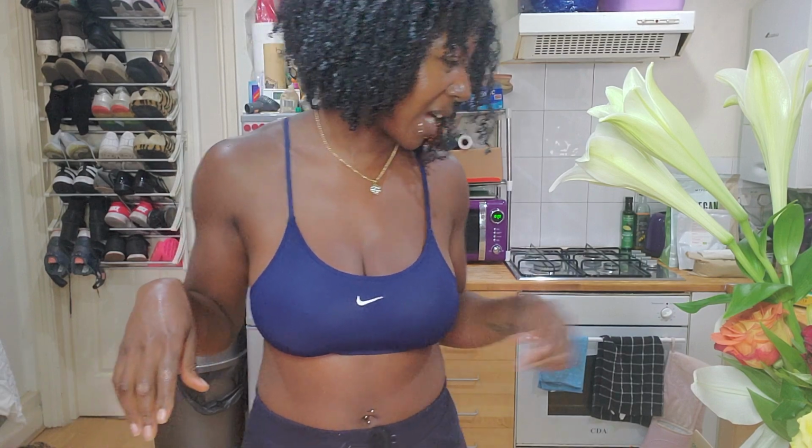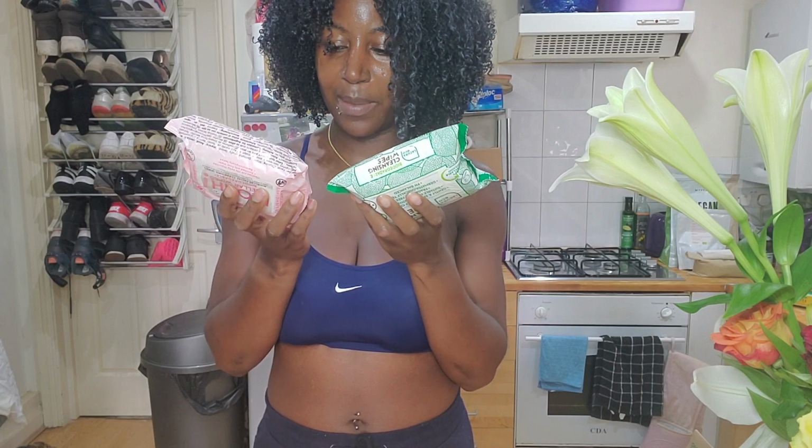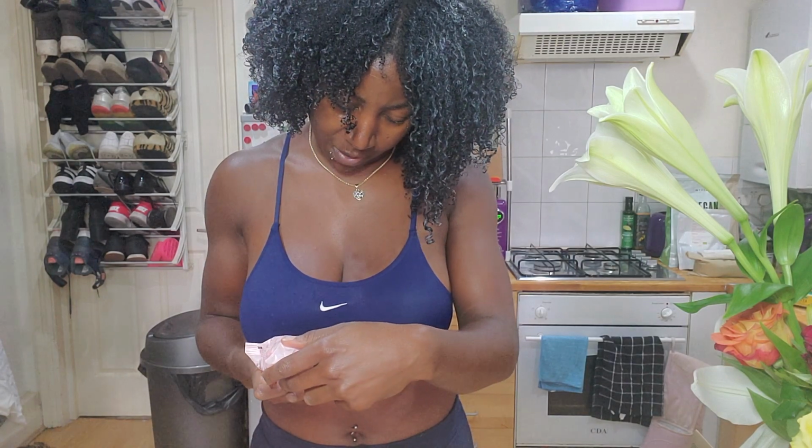The next thing I want to look at is face wipes. I've got different kinds here. I've got normal face wipes that you get in the plastic packaging, and no, this isn't the best, but the packaging is recyclable, and the wipes themselves are biodegradable. I think these ones are from Aldi. And these ones are also biodegradable, and they're from Primark. These are pretty good too. These are for when I'm having a lazy day, or when I'm traveling and not doing my whole skincare routine, which I'm trying to get better at actually.